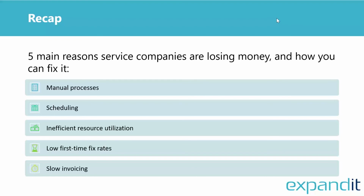The second reason was scheduling. And scheduling can be optimized by enabling planners and dispatchers to have a complete overview of resources, by being able to communicate with technicians and customers, and by having planners and dispatchers be able to view the status of jobs or service orders.